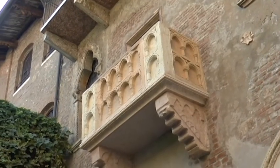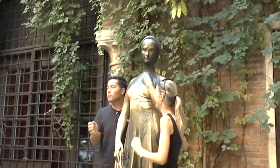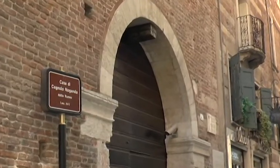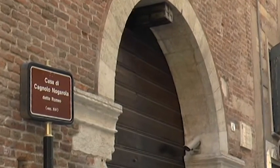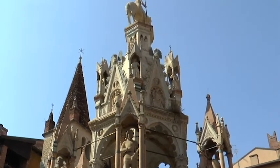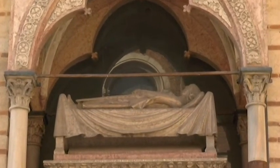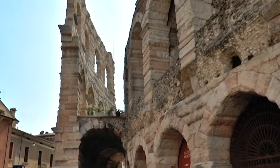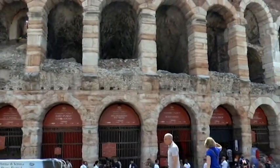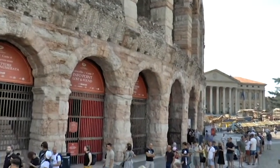Here's Juliet's balcony. And this is a statue of her that you can rub for good luck. This is Romeo's house. The Gothic-style tombs of the Della Scala family, who ruled Verona in the 13th and 14th century. The Verona Arena, a Roman amphitheater, was built in the 1st century. Today, it is internationally famous for its summer opera festival.